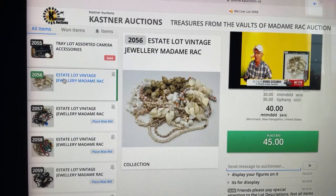20, 25, 30, now buy, 30, minimum, 35, 40, now buy, 45. Lots of shells and 45, 40, minimum, 45, 40, minimum, 45, 50, 60.